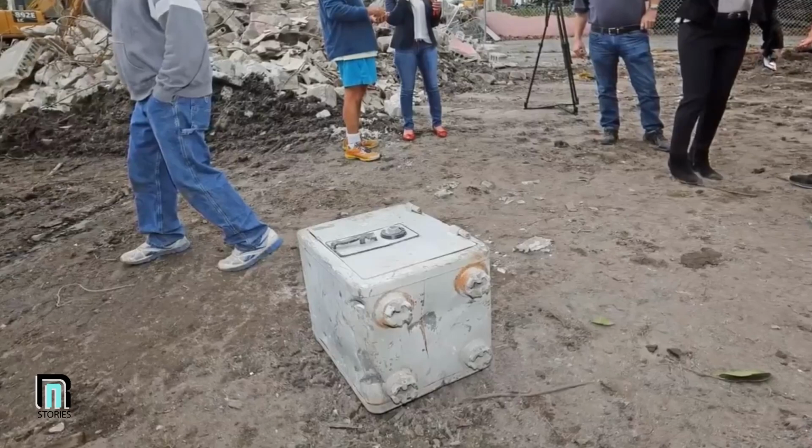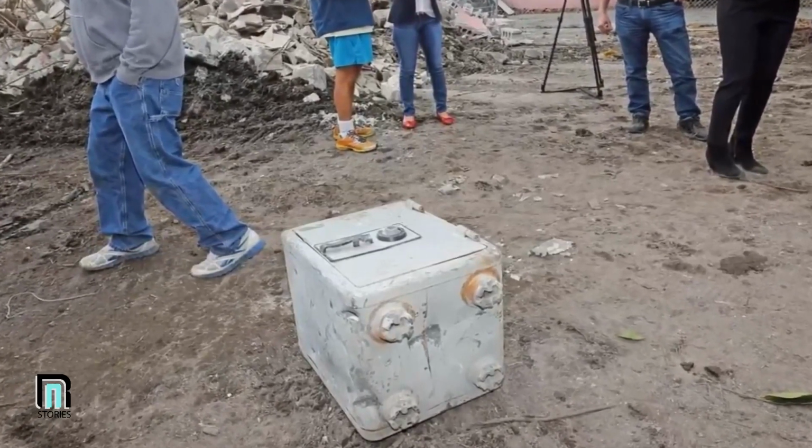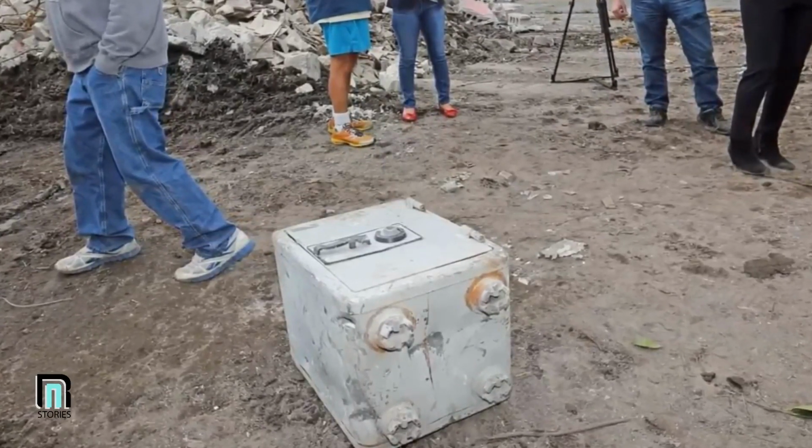As the final parts of the house were being torn down, the workers discovered a hidden safe. Knowing Pablo Escobar, anything could have been in there. Unfortunately, details about its contents were never released to the public.